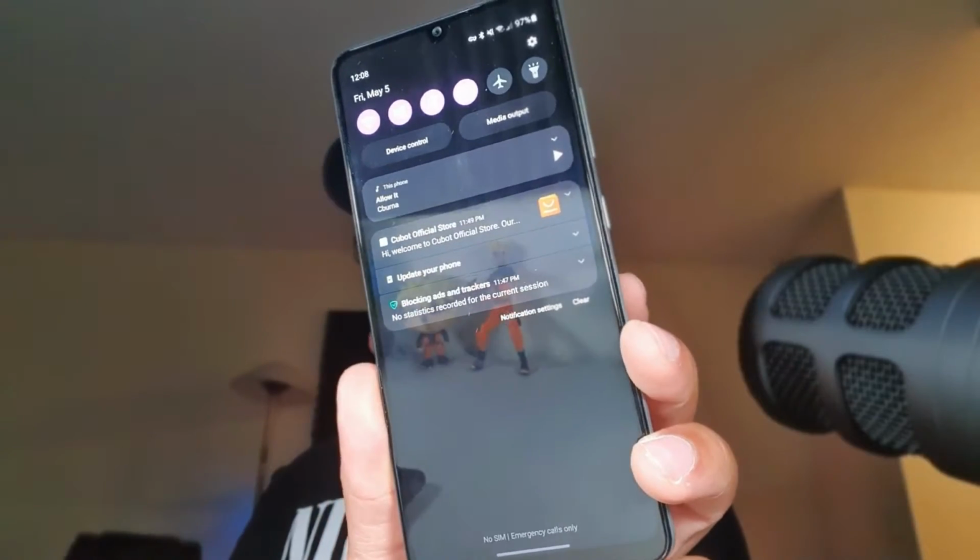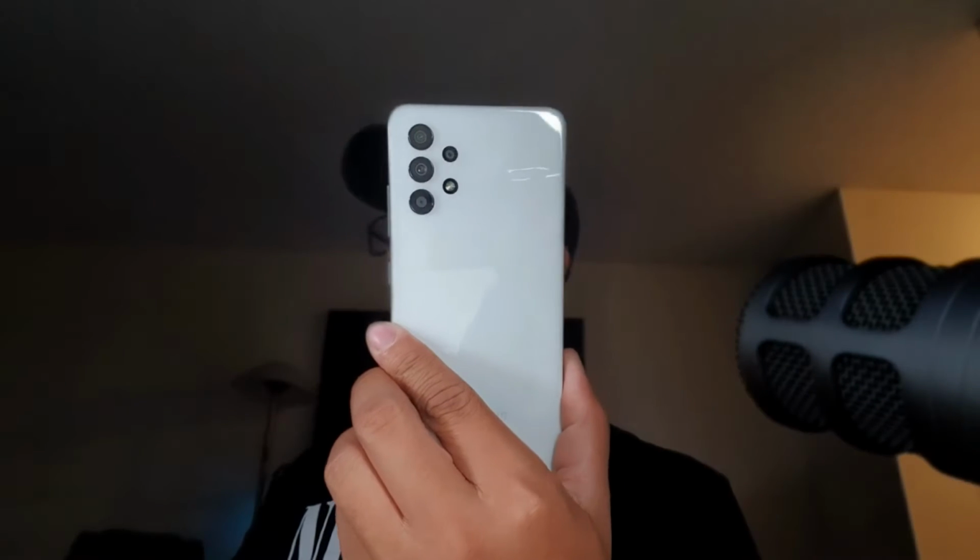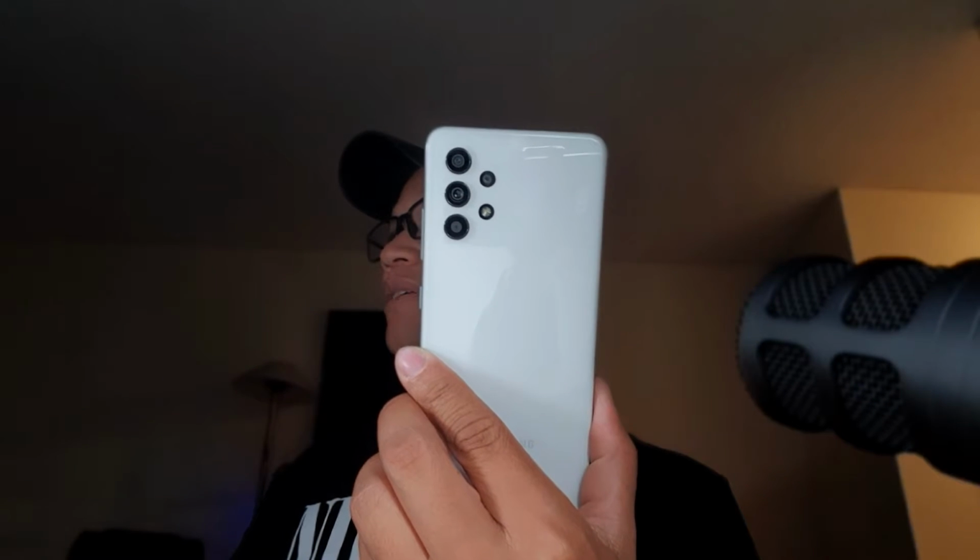And so this is going to be the really nice surprise that I did get with this device. And one of the things that I like about it is it has a 20 megapixel front facing camera for really good selfie shots. It also does have a really nice main camera sensor on the back, which I do like because it's going to give you 64 megapixels.